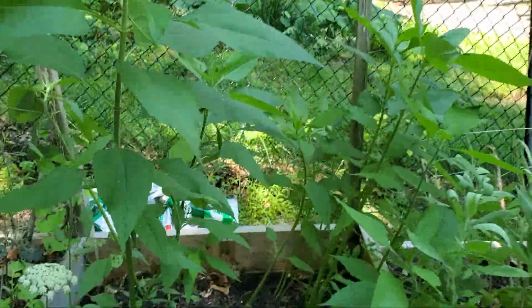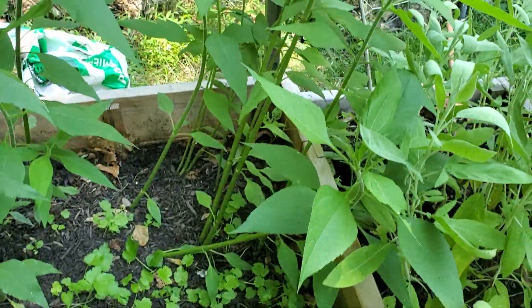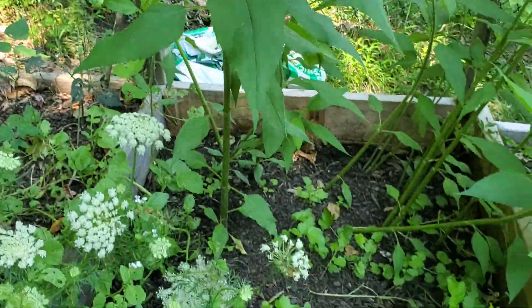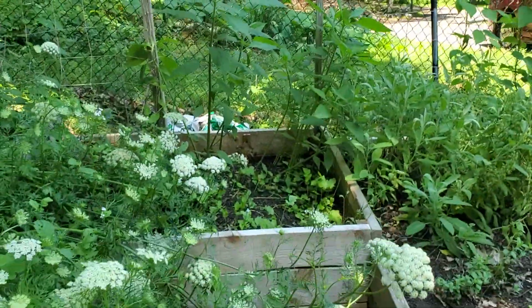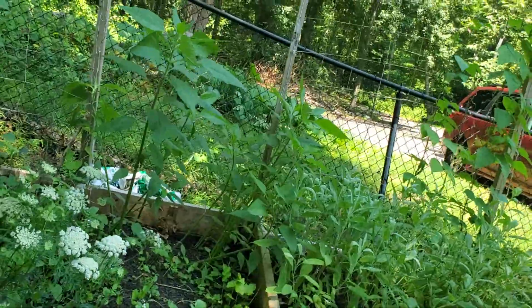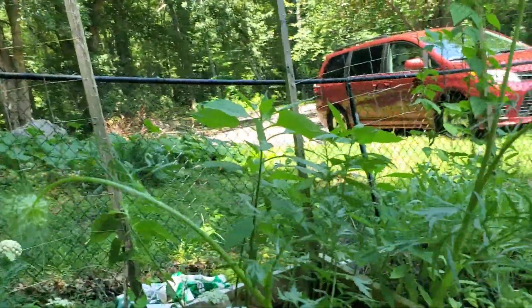And over here, these are my Jerusalem artichokes. I planted 5 and I count 16 stalks that came up. So I'm hoping for a good harvest of those. Anyone who knows about Jerusalem artichokes knows they are invasive, so you gotta keep on top of them. But they produce a lot of food. That's not a bad thing necessarily if they produce food.